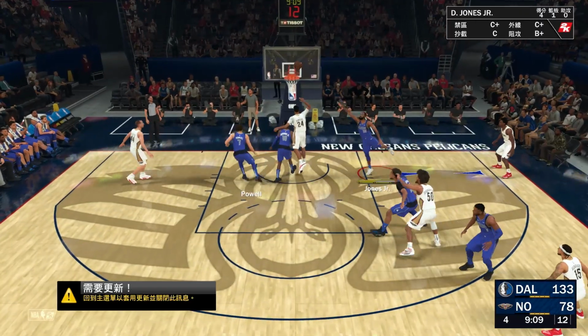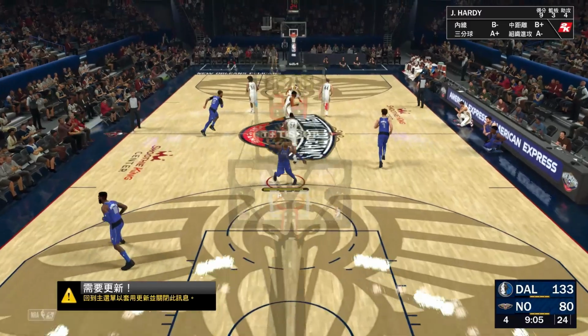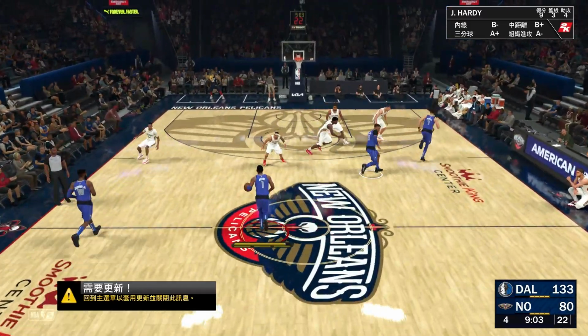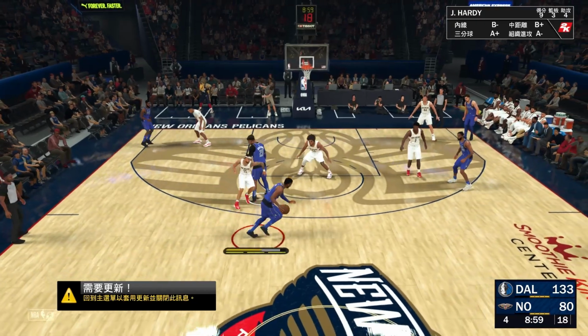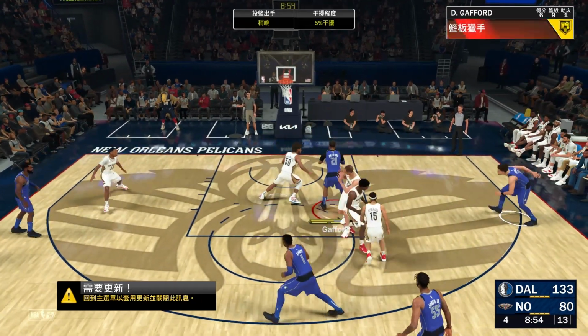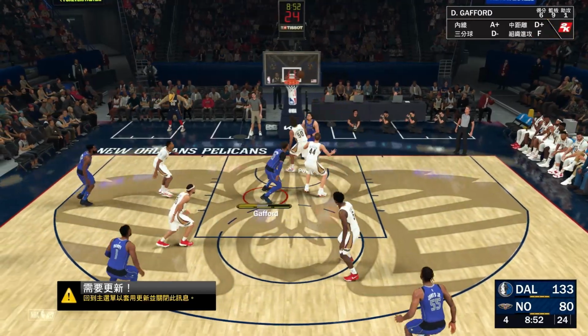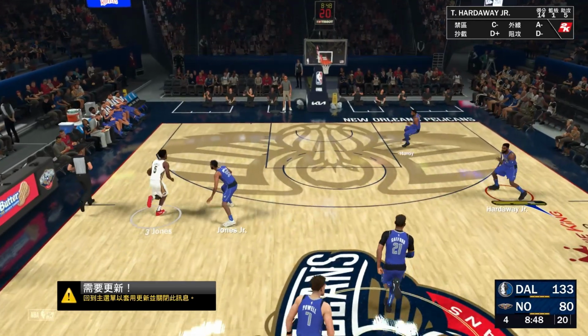Here's Hawkins, and there's the drive. Right on the bucket. That's the pass you want. Orchestrating the offense, creating for others. Now here's Hardy. He's defended by Alvarado. Wow, another opportunity. Just everything going their way. Pretty much the story of this game.